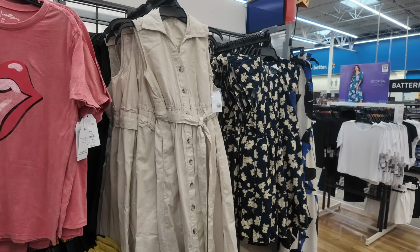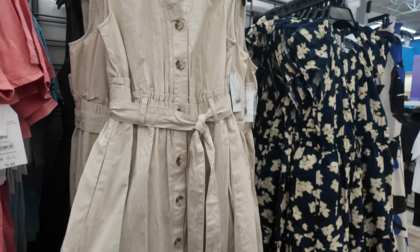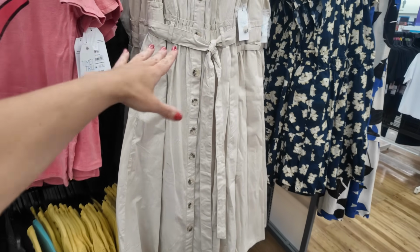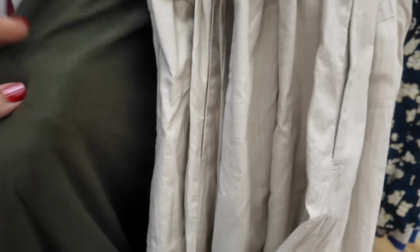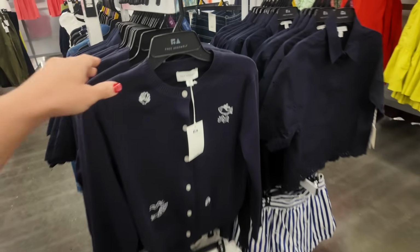First of these sneak peek dresses from Time & Tru. They have that mid-size collar, full button. It's a linen textured material, has that elastic at the waist with the belt, seam detail in the back in the true linen color. It also comes in olive. That's what that material looks like. And these are going to be $21.98.